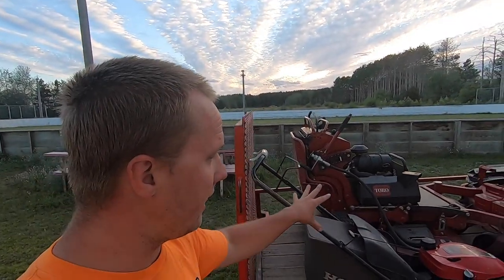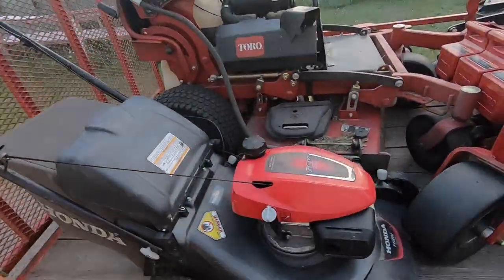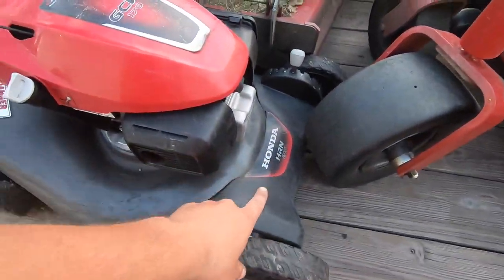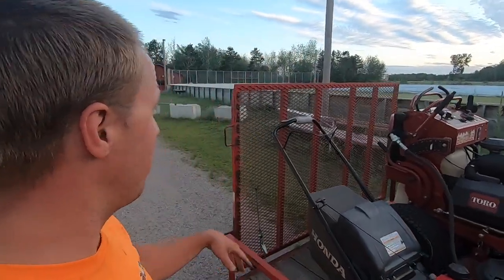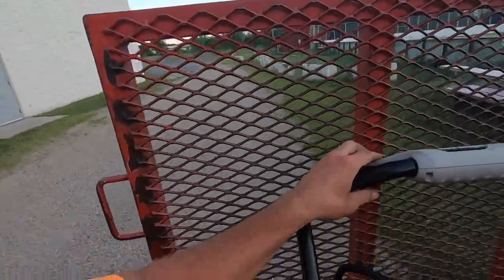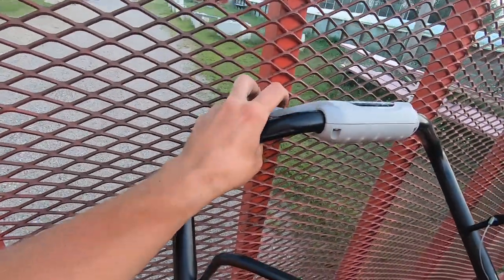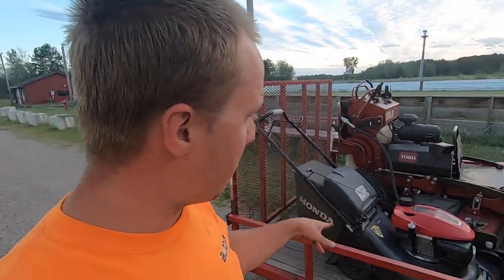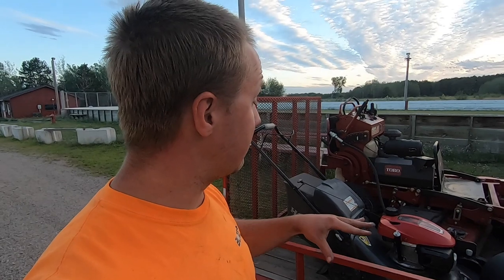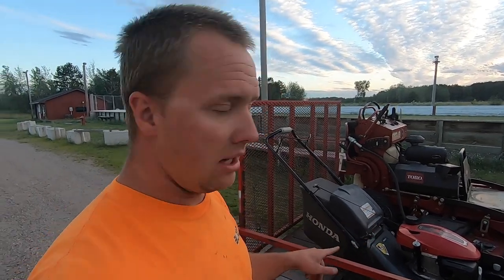We have the Honda, this is the HRN 216. This is a residential mower that thinks it's a commercial mower. This thing is cool, self-propelled. I really love this smart throttle up here. It's really nice. Not a fan of Toro's personal pace. That's why we run the Honda. It bags. I wish it had a side discharge, but it doesn't.